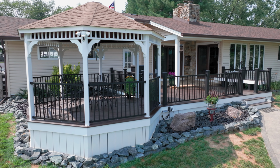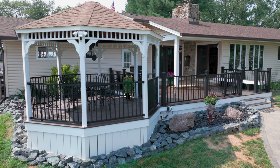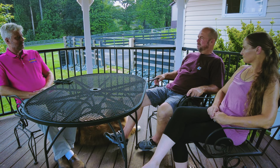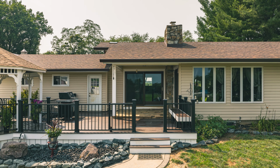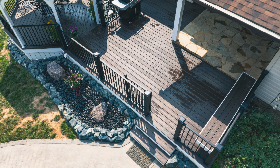I liked that you knew your steps you had to go through to get the finished project. And we were never really waiting to get things done. You kept it moving. We use the back door so much, we were worried about the traffic access with the dogs and stuff, but you kept right at it. And before we knew it, we had something we could at least walk across and use. So it was very nice.